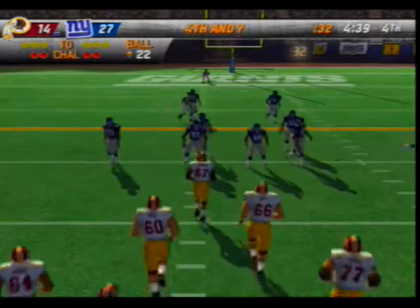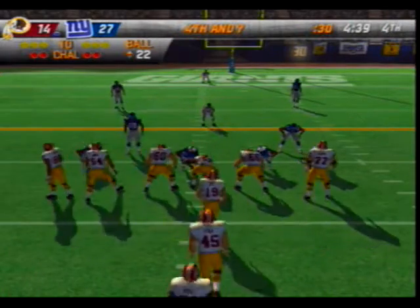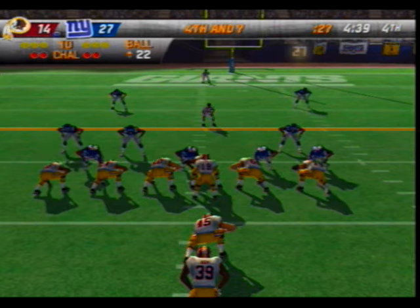What's the hard count? Hey, let's go. I can do it, baby. Even though it's fourth and long here, they're going to go for it.